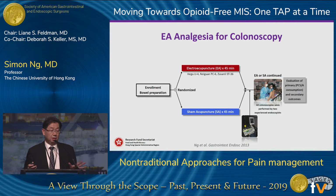Very similar study design. We enrolled patients and randomized them to 45 minutes of electroacupuncture or the control group of sham acupuncture. After that, we subjected the patients to real colonoscopy, and we continued the electroacupuncture or sham acupuncture during the procedure.